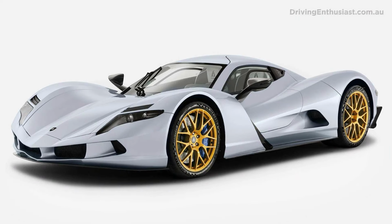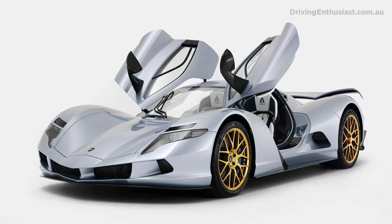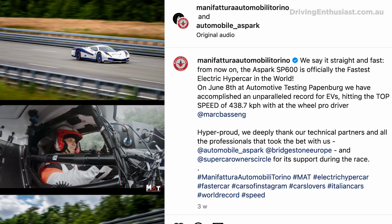In number 2 spot, we've got a bit of a strange one, or strangely named. It's called the Aspark Owl. It's from Japan, and it's kind of like a traditional supercar kind of profile, packing some very impressive figures. The battery capacity is only 69 kilowatt hours, but with a twin motor setup, producing a combined 1480 kilowatts, it goes pretty quick indeed. The range is 451 kilometers.